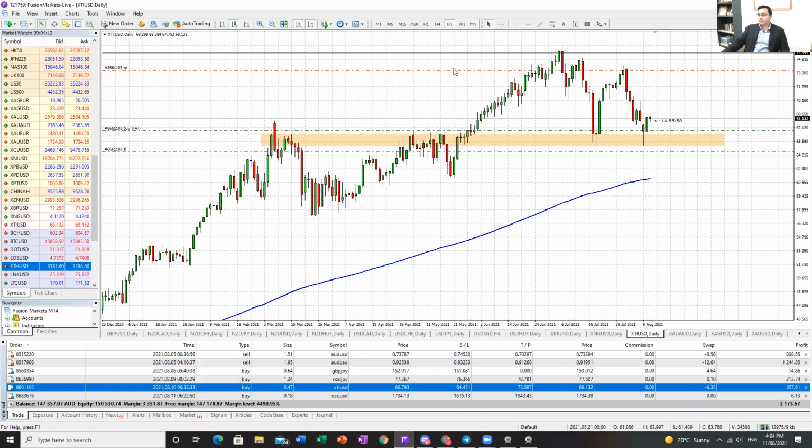So risking about $1,500 on that one, looking for about a 4.3 grand return. So that looks good, right? To the upside, up through that. Moving on, gold as well.